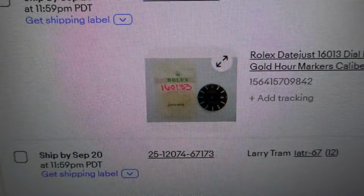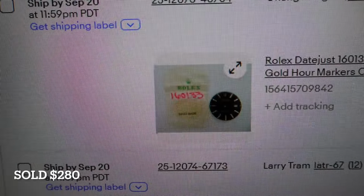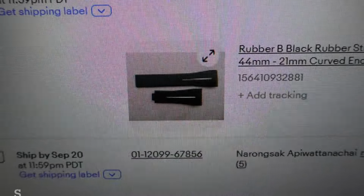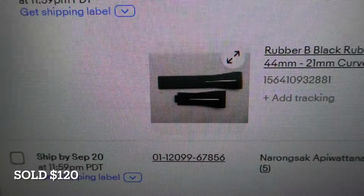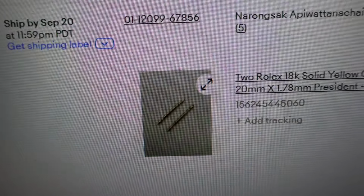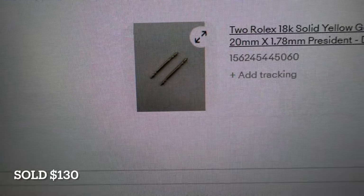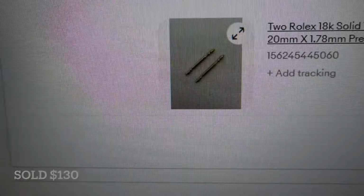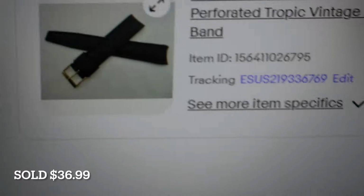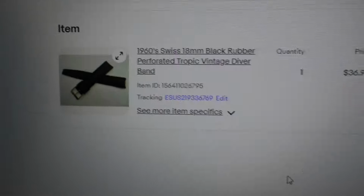All right, so on one of our eBay accounts, we sold this Rolex Datejust dial for $280, and this is going to Hong Kong. Then we sold another rubber B strap for $120. This is going to the USA. We sold a set of Rolex spring bars for $130, and these are going to Thailand. They are 18K solid gold. And we also sold a strap. This Tropic strap sold to a buyer in Singapore for $36.99. Plus they paid $12.50 for shipping.